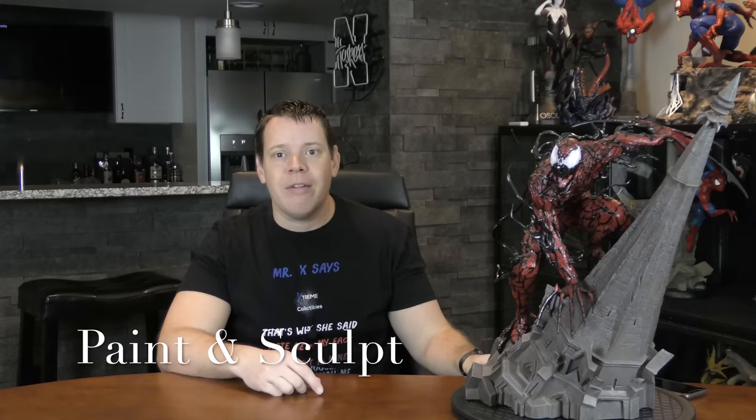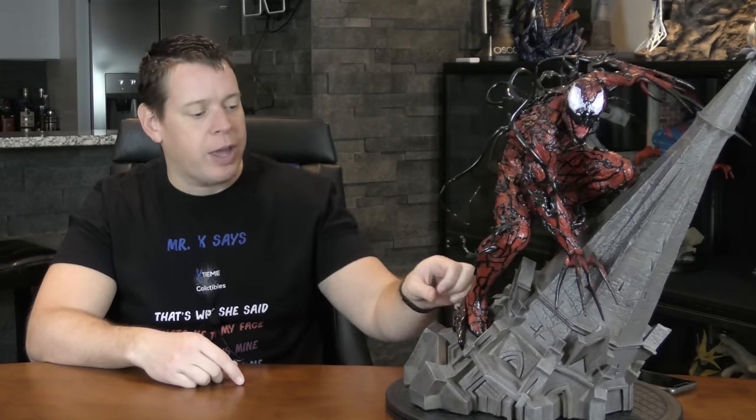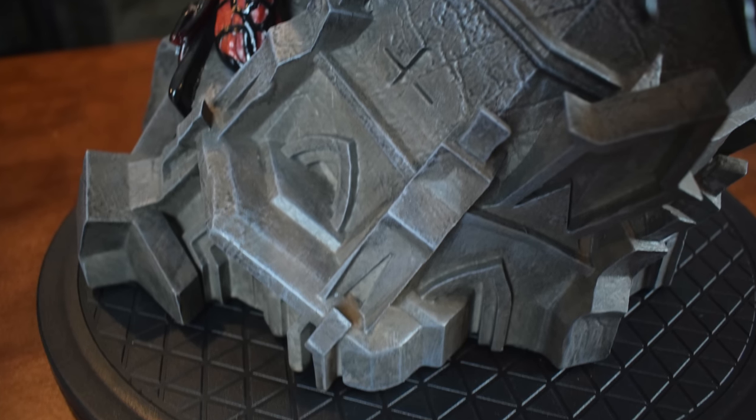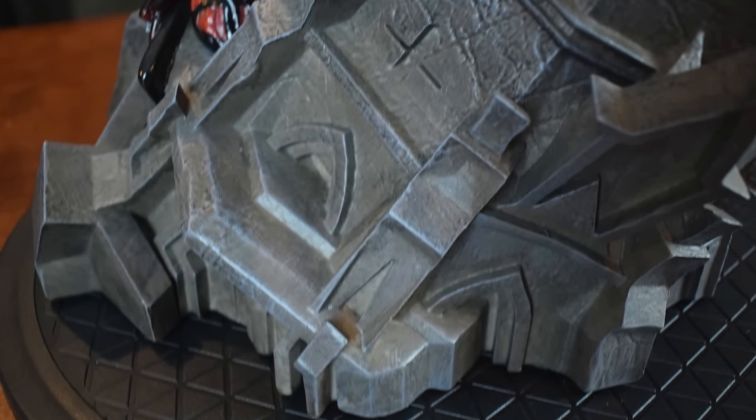The biggest complaint I've heard about this guy is how shiny and glistening he is. A lot of people don't like it moist. I do. But let's start on the base. The base to me is very okay. There's not a lot of detail in here. I appreciate the fact that they put in the windows and the crucifixes.